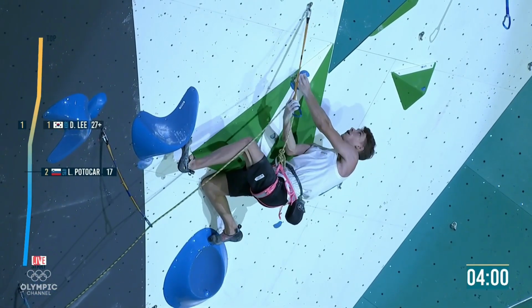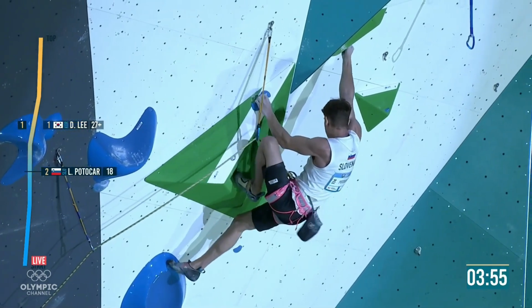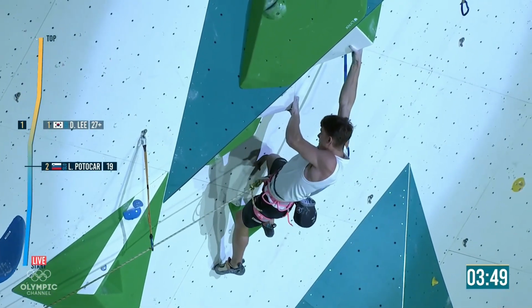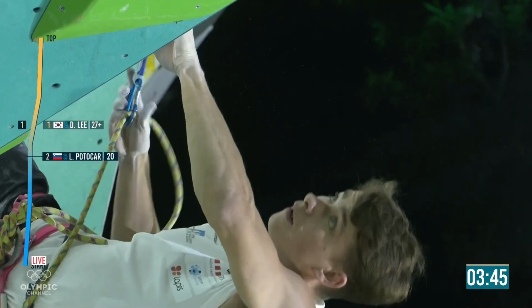I'm trying to work out the degrees of this, because, yeah, I don't know the degrees of the wall, but it's around about the 50 mark through the middle, I think. I think so, and then once he's here onto the volume, it'll be steeper, obviously. Yeah, the route setter's putting extra volumes on just to kick it back even more.